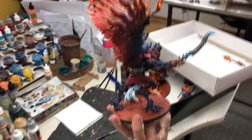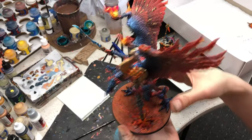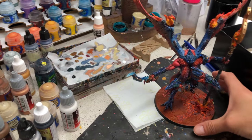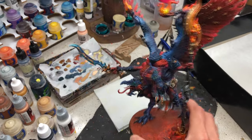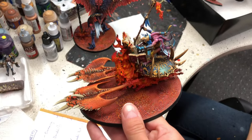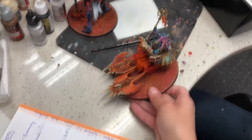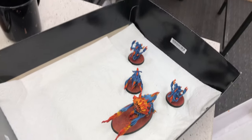Nice one. We showed it in the last two studio updates, guys, and now it's almost completed. Or completed? Completed. So this is it. This is the ultimate Lord of Change. Beautiful. It's really good. Super. Thank you, Agnieszka.